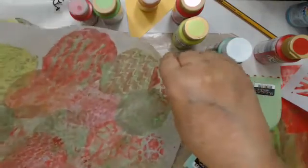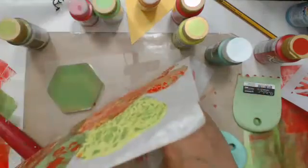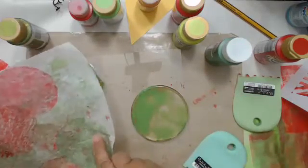So I'm going to do it here. Let's see here. I'm only going to pick up half. And I'm going to pick this one up here.